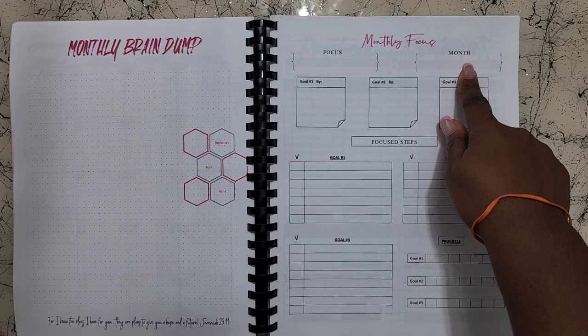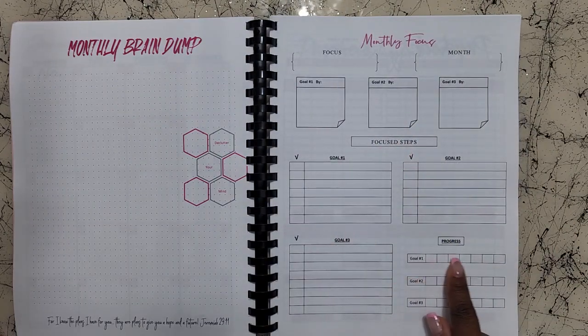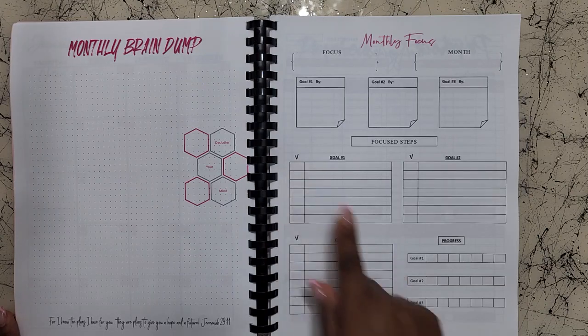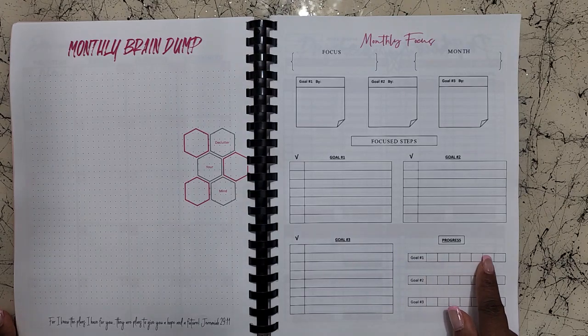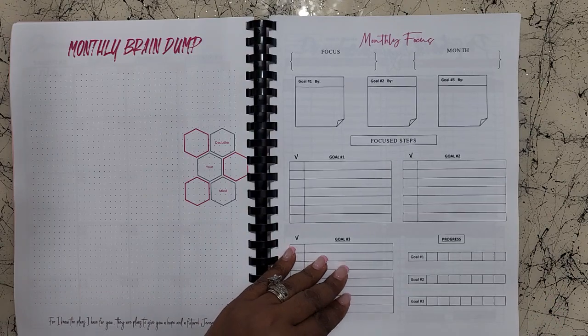This is the month. And then here, these are your focus steps. And then you can color this little window in for your progress and see how you're doing. So for every goal here, you color in a box here. So 1, 2, 3, 4, 5, 6, 7. 1, 2, 3, 4, 5, 6, 7. So if this is all filled up, then this should be also.